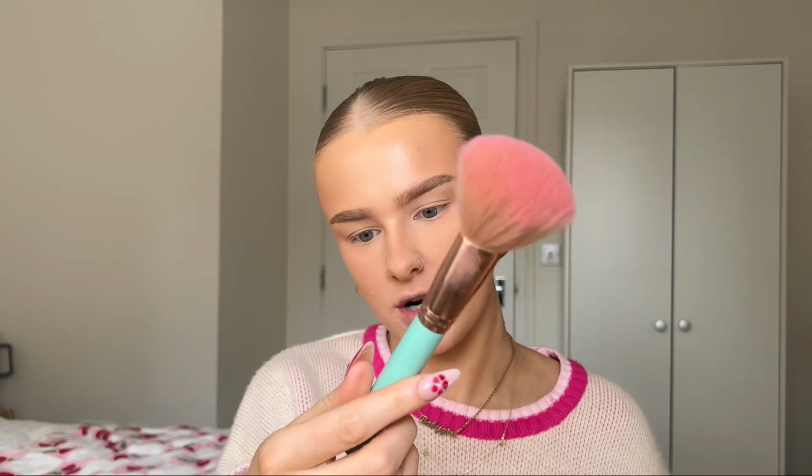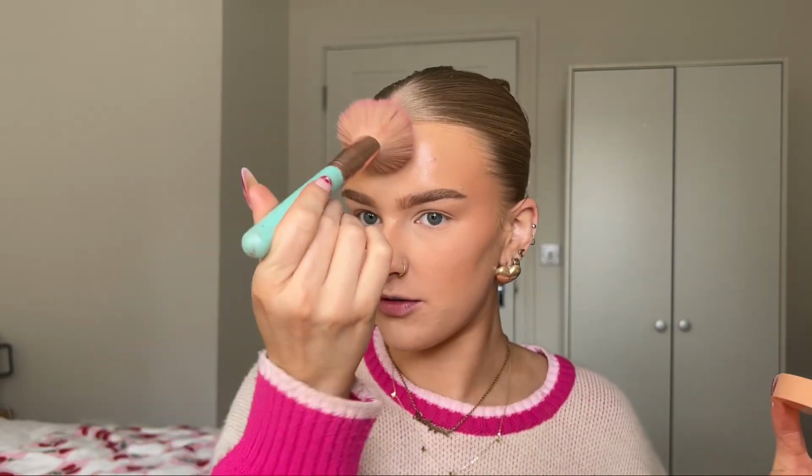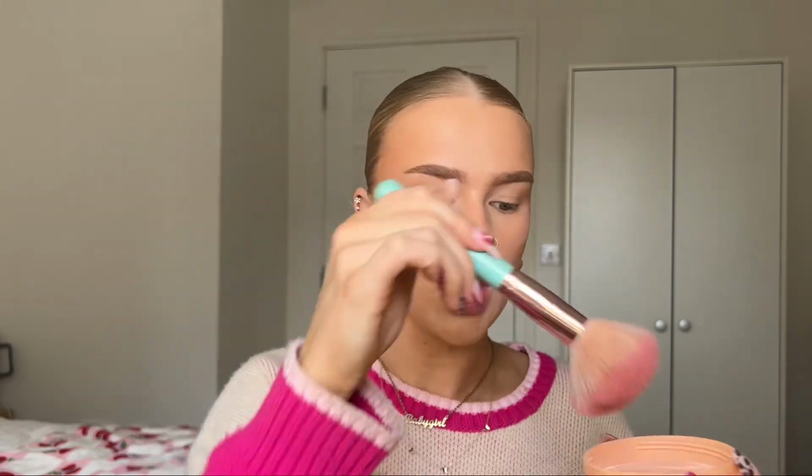Okay, and then I'm going to take this massive fluffy Spectrum brush. This is the A01 brush, and this is perfect for all over powder. And then dust it off so that I'm not laying loads of powder on my face, and then just go over the rest of my face where I want to be a little bit more mattified.